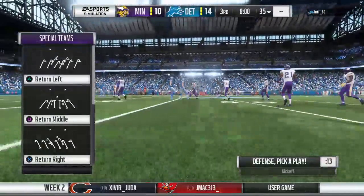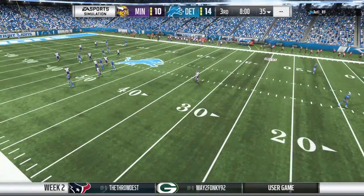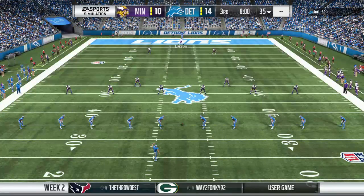Well, that came a little abruptly here. Still working on my apple up in the booth. Hang on here. Let me spit this out. And we can get to the third quarter now.